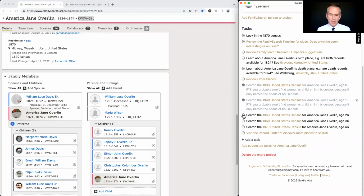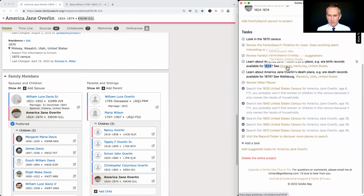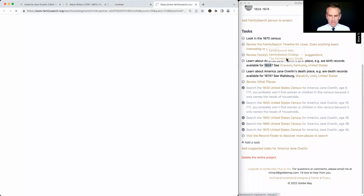You could go through and say, okay, I found her in all these census records, and those are good. For example, learn about America Jane's birthplace. Are the birth records available as early as 1824? So she's from Grayson County, Kentucky. And we'd love to know if birth records started being kept that early in Grayson County, Kentucky. So if you click the Grayson link, it has links to the Family Search Wiki, catalog, or the Family History Guide. And I'll just open up a couple of those and let those load.